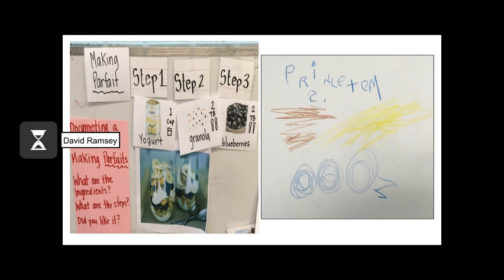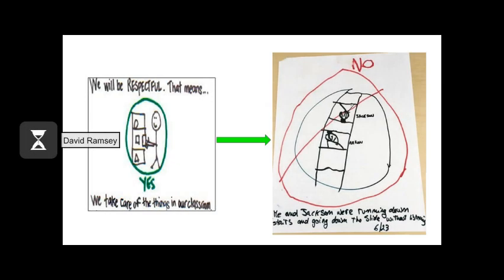Modeling writing, such as in this small group activity called Documenting a Process, connects back to the idea of visible learning. Writing can also support social and emotional development. In this example, a child conveys his understanding of his quote-unquote mistake in his drawing that he models after how the teacher drew the class agreements.